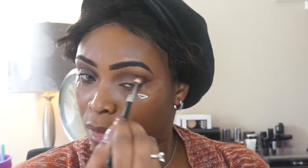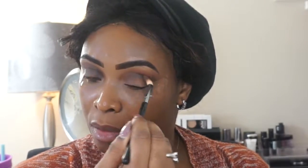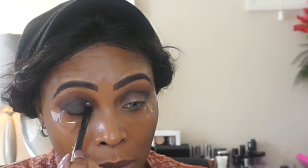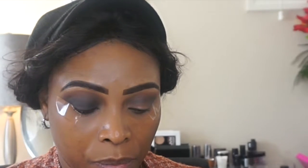Some people mention here on YouTube that the shades in the palette are not pigmented. I think the shades are pigmented, but it depends on your skin type and your complexion, because I swatched the very light shade, which is Classic and Vintage in the palette, and it is very pigmented. But when I swatched Mode, it was less pigmented than the other two. So I believe it just has to do with your skin type, with your complexion.